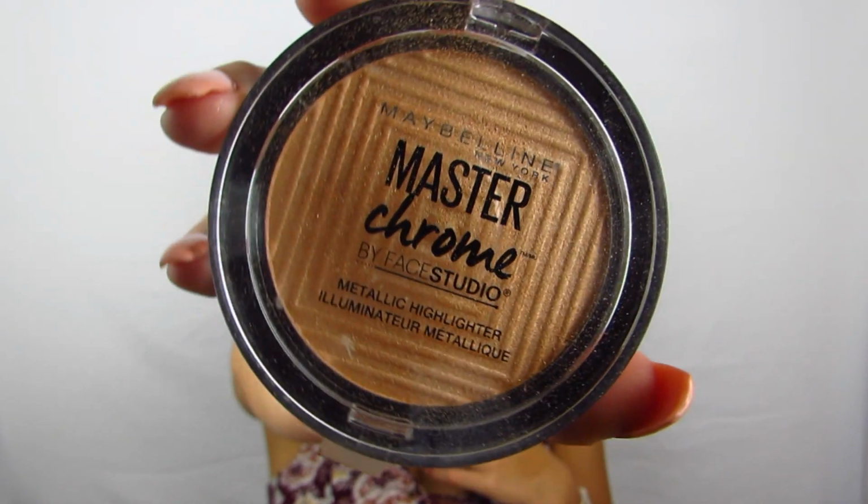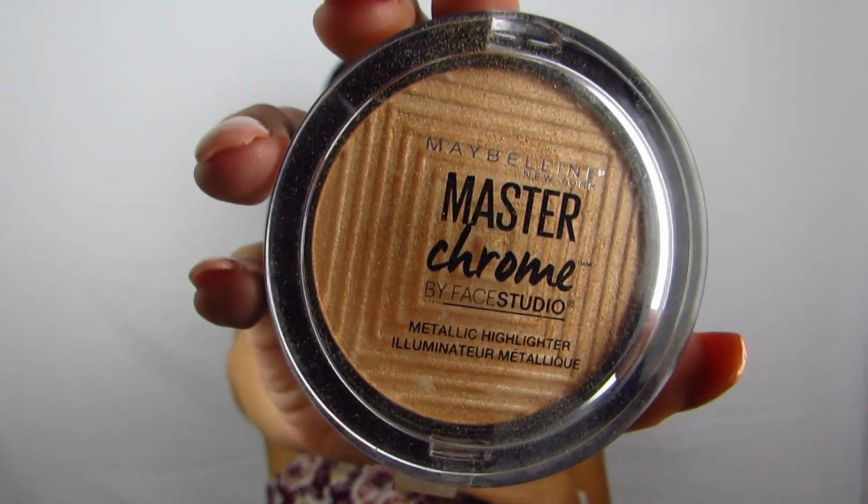And a little bit on my nose as well. And perfect. For highlighters, I do also have a couple of options for you as well. First option is the Maybelline Master Chrome Metallic Highlighter in the shade Molten Gold. This highlighter has my heart. It is blinding. It is beautiful.